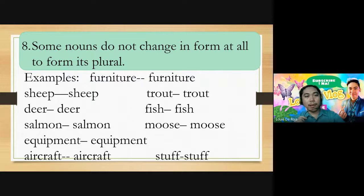Okay, dito naman tayo sa nouns. So, some nouns do not change in form at all to form its plural. So, merong mga nouns na nag-stay as is. We can use it as is na, yun na yun.